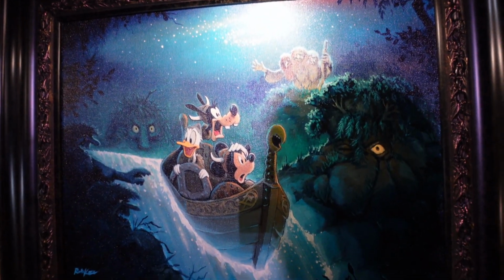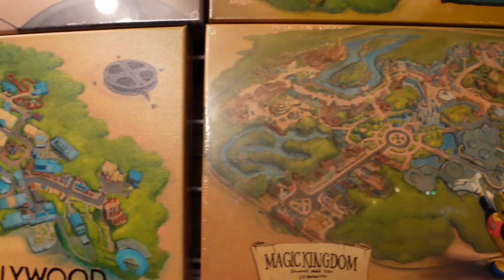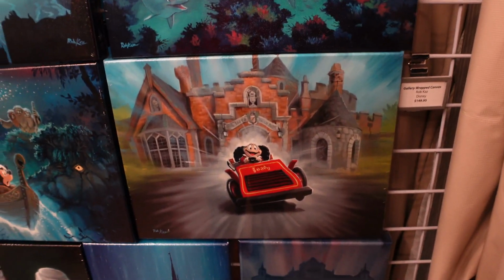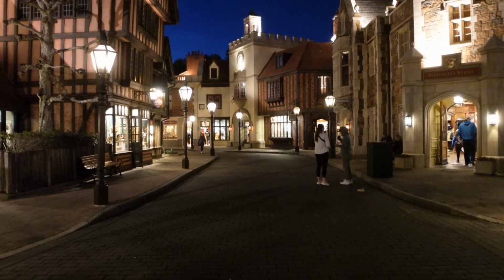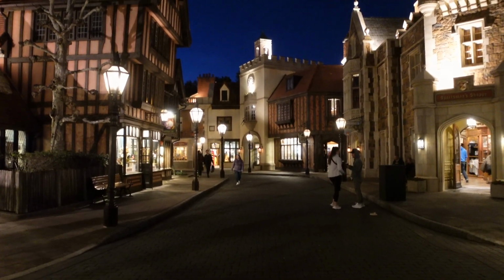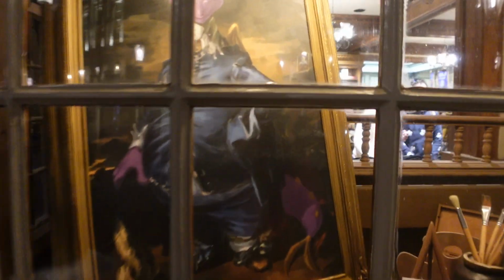Oh, this is cool. Old lattice work. I like how everything really lights up and comes together at nighttime. Check out this Figment painting.